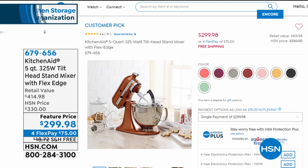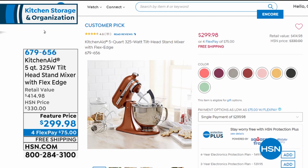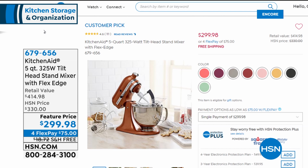And for those of you that want the Mac Daddy, you want the ultimate, you want that iconic American brand, you want your KitchenAid mixer, we have them in stock. You're getting a bunch of extras you will not get anywhere else. We also have about a fabulous gazillion colors to choose from to match your kitchen, like pistachio.